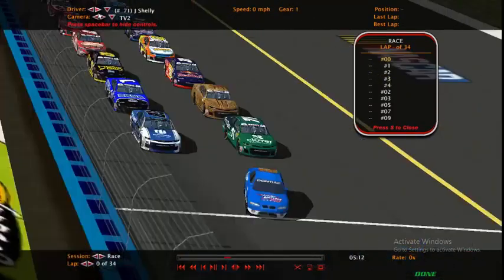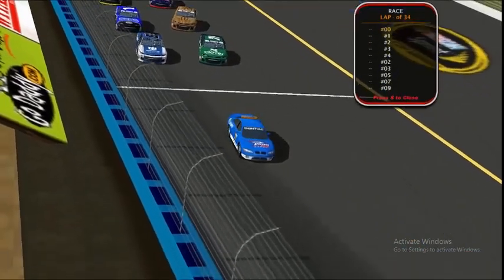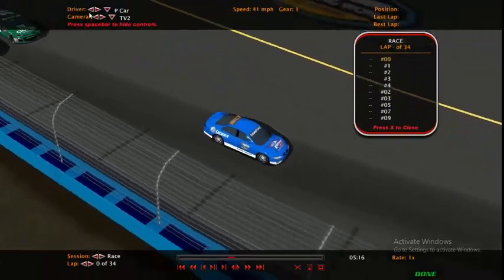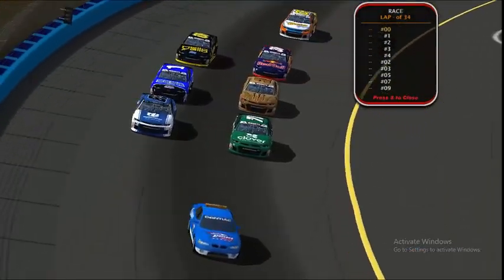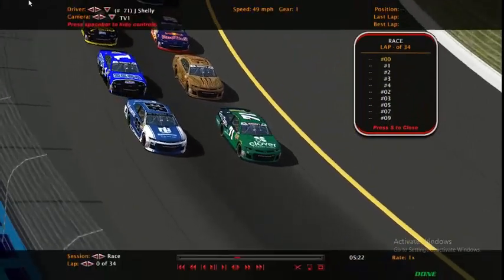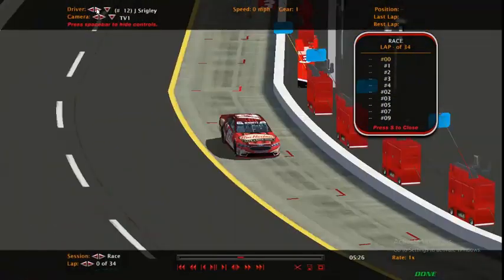Let's get the command to fire these engines here today. The pace cars are already rolling here right now. Very excited to start this race here. James Shelley on the pole here for the first time this season. Oh man, what happened? Oh, Joseph Shrigley on pit road already. Tough break for that 12 team. He will not be able to start this race with the field. Oh man, it's a tough break for him.